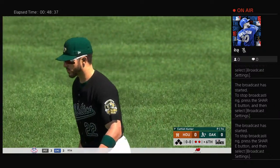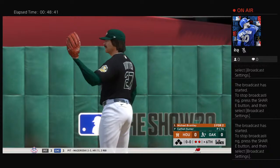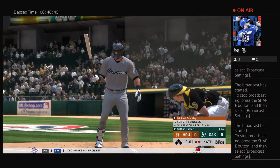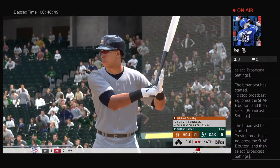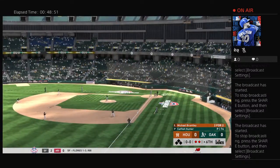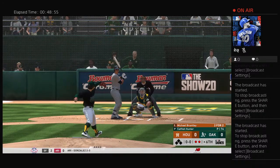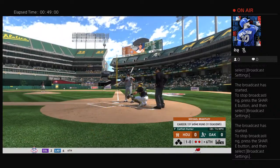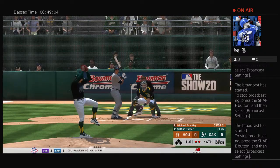The batter, the right fielder, Michael Brantley. And here's the left-handed hitting Michael Brantley. Couple of singles to his credit thus far. Here comes the first pitch. No, that missed. That's ball. 1-0 count. Here it is.